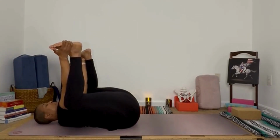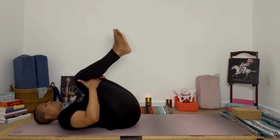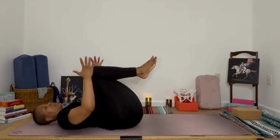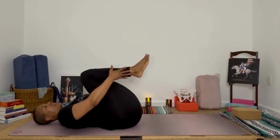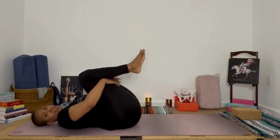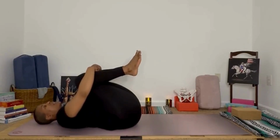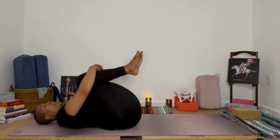Let's take one more breath here. Now, let's slowly begin drawing our legs together into a nice wind relieving pose. And in the wind relieving pose, we bring our knees together, shins come together, ankles come together. And you can take your hands wherever they feel comfortable. They might feel comfortable behind the knees, or they may feel comfortable around the outer legs. And in this position, let's just use it as a gentle massage for our spine.